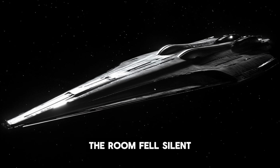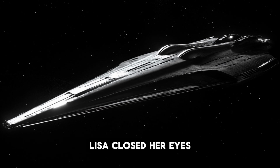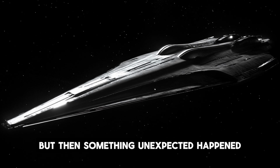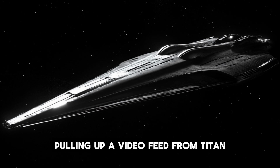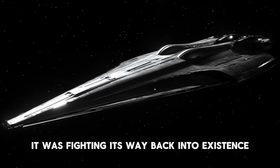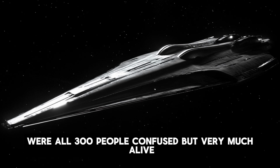The room fell silent. The Titan base had been home to over 300 people. Lisa closed her eyes, remembering all the friends she had lost there. But then something unexpected happened. One of the junior scientists burst into the room, out of breath and excited. "You need to see this," he said, pulling up a video feed from Titan. The base was reappearing. Slowly, piece by piece, it was fighting its way back into existence. And standing in the middle of the ruins were all 300 people, confused but very much alive.